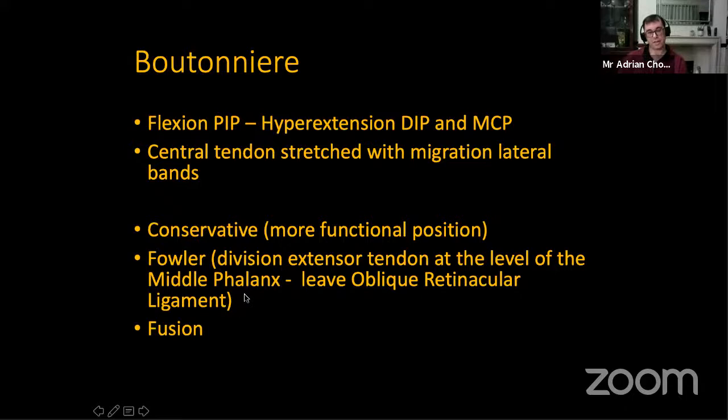There are some operations described to divide extensor tendon more distally to try and make the extensor mechanism retract and extend the PIP joint a little bit. And again, just like the swan neck, you've taken that X-ray, which you're always going to do, you've assessed the passive range of motion, but if it's degenerative, all you can really offer the patient is a fusion.